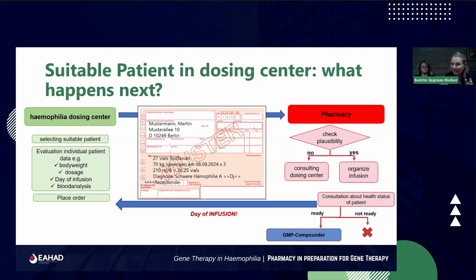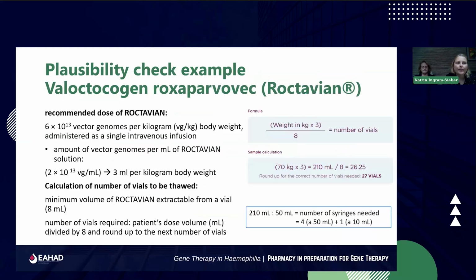This is how a German prescription looks like, still very old school, as it often works in Germany. We are working on the digital version. We get it in the pharmacy and do the plausibility check. If it's a no, we consult the dosing center. If it's a yes, we organize the infusion. On the exact day of infusion, we consult about the health status. If the patient is in the dosing center, healthy and ready to go, we give the go to the GMP compounder.